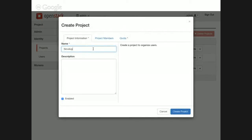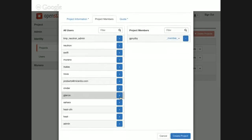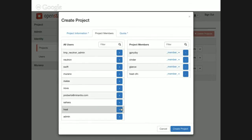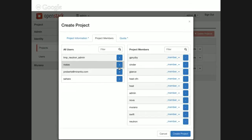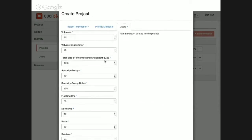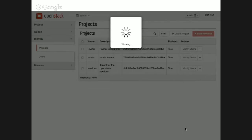Put in a name, a description. Who are any members that I want, right? So I'm going to add myself right now. I'm going to make sure Cinder, Glance, Heat, admin, Nova, Murano, Swift, Neutron. So I've pretty much given my entire infrastructure some abilities to do things in here. I can then set my focus on volume snapshots, a terabyte of space, security groups, all the defaults. So I'm going to go ahead and create a project.